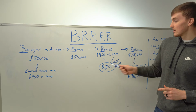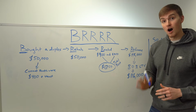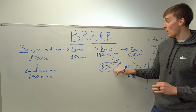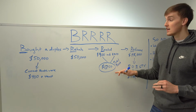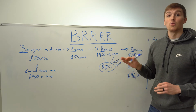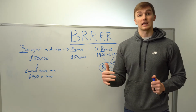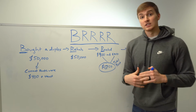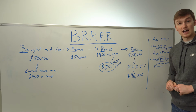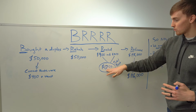Now, here's what we were able to do. We were able to collect $1,750 total a month on this property. So we're now collecting $1,750 a month. When we went to the bank, because we have a hard money loan on $100,000 here, we said, hey, we want to get an appraisal on this property because we think it's worth a lot more money than what it was originally worth. So we went to the bank and we were able to refinance this property for $145,000.